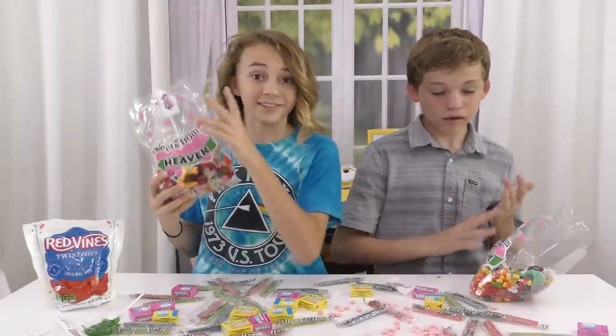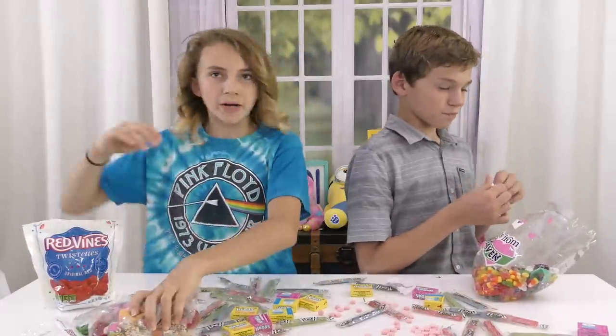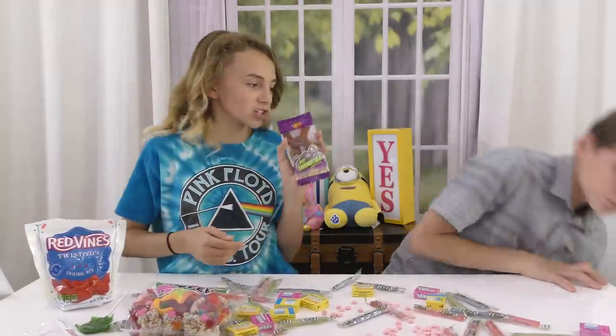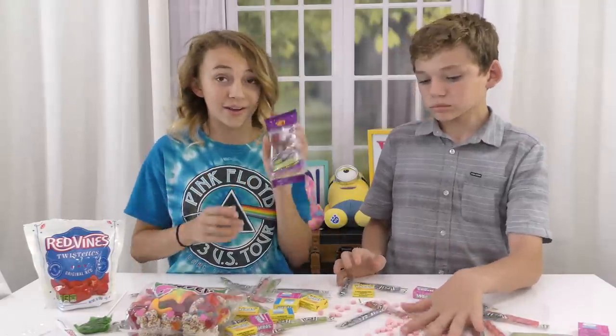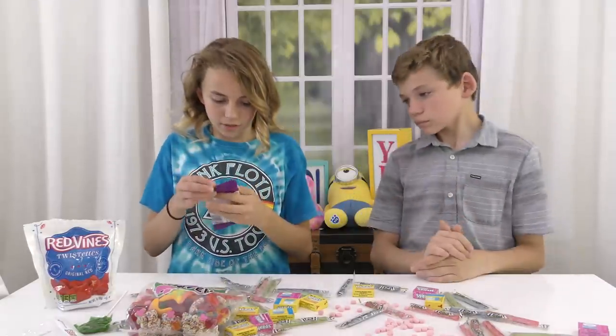I cannot wait to eat all of this later, but for now, we gotta review more candy. Later. I'm gonna do my pet tarantula. What? They had rats, alligators, and tarantulas. So I got a Jelly Belly tarantula gummy. I love him. I'm gonna try him.